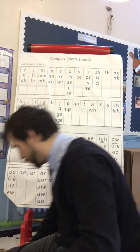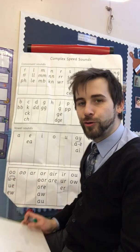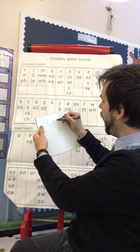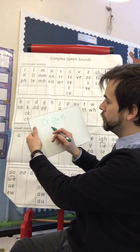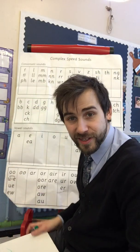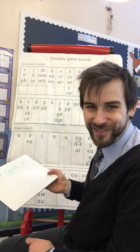Cow and town. The one after that is the one that royalty wear on their heads, a crown. Crown. Well done if you got that one. It can be quite tricky to segment all the sounds we hear in the word crown, so well done if you managed to tick that one. No worries if not. Fix it and then give yourself a tick.